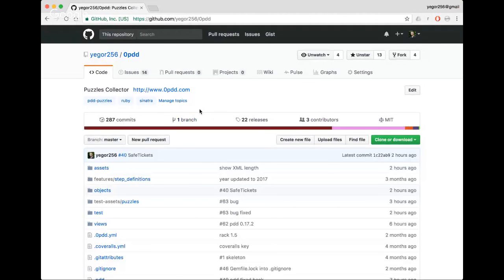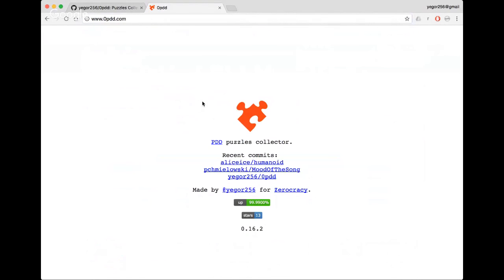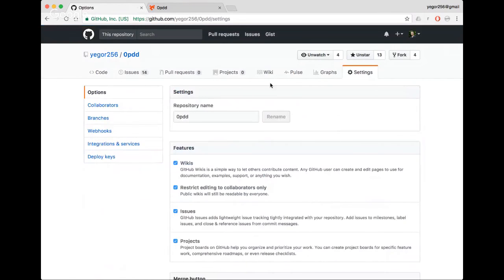So we have this application which is called ZeroPDD. It's a bot which works on GitHub. First of all, you need to connect it to your GitHub repository. I will show you how it's connected to itself. So let's say this is the GitHub repository. The first thing you do is you go to settings and then to collaborators.